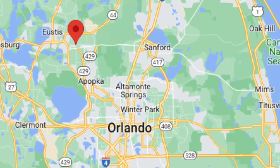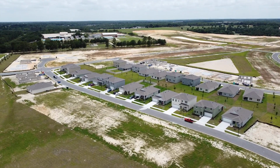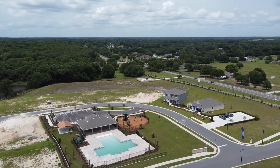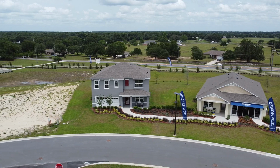Today we're out in Mount Dora, Florida. We're at the Timberwalk community by DR Horton Homes. They're building 7 different floor plans here, including a multi-gen home. They range 1,600 to a little over 2,700 square feet.